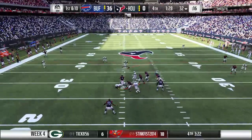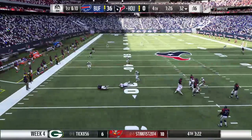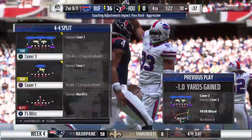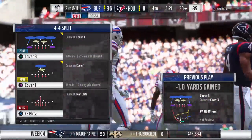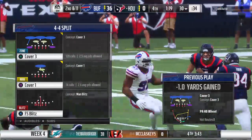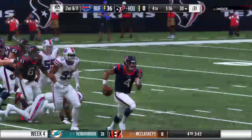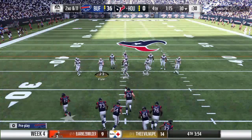Escapes the sack. But in the end, the pressure too great, and he goes down. Leonard Williams in there to drop him for his 5th sack of the year. After the sack, here's 2nd and 11.